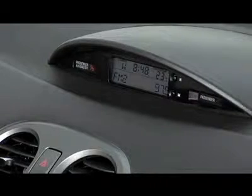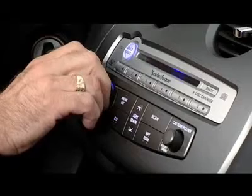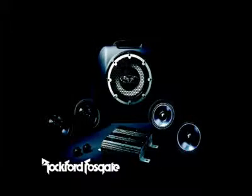The center stack of the Eclipse is topped with an LCD screen that displays audio system functions and the time. On the GTP, the screen also has readouts for outside temperature and compass direction. Below the screen is an impressive 650-watt Rockford Fosgate audio system that turns the Spyder's cockpit into a concert bowl. Just look at everything else it includes.